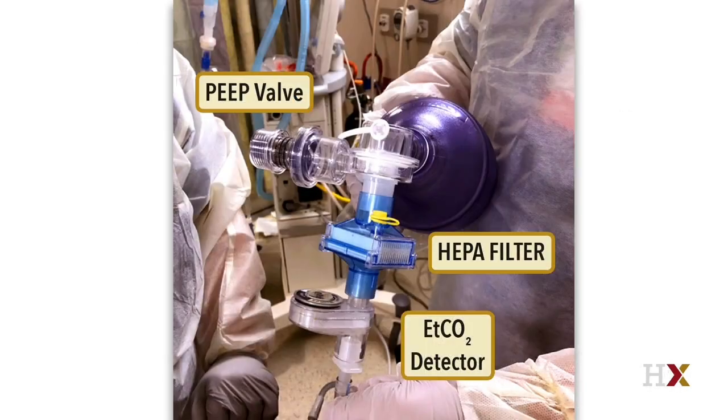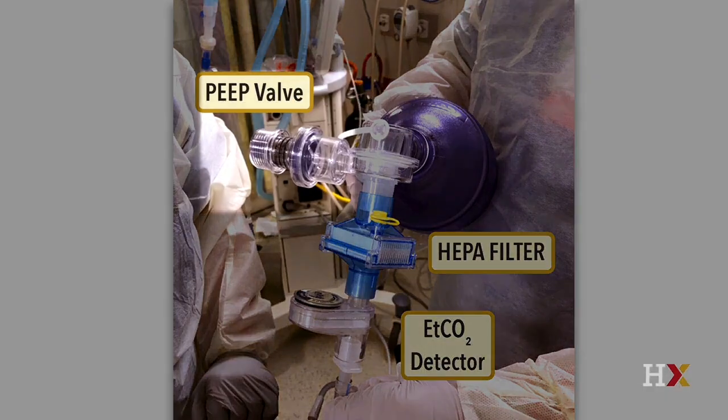Typically, for most patients, we would use a PEEP valve right after intubation. A PEEP valve is a device that fits on the exhalation port of a bag and has an adjustable valve that allows the clinician to provide 5 to about 20 centimeters of water pressure for the positive end-expiratory pressure. It works very well to recruit these patients. However, again, because of the concerns of aerosolization, we're now moving away from using PEEP valves and bagging after intubating a patient and moving directly to putting the patient straight on the ventilator.